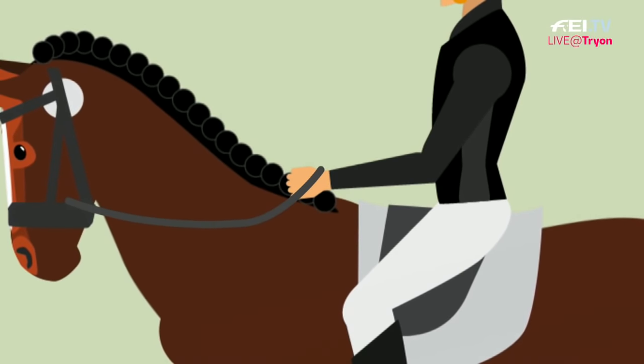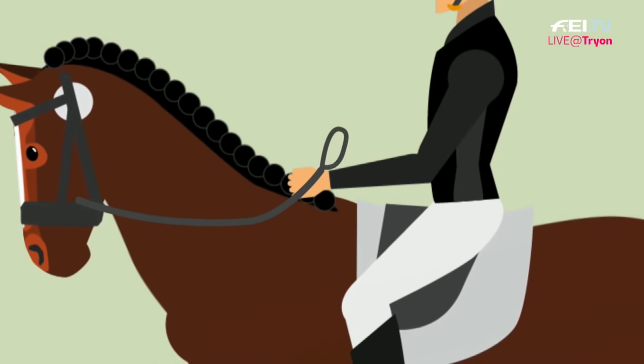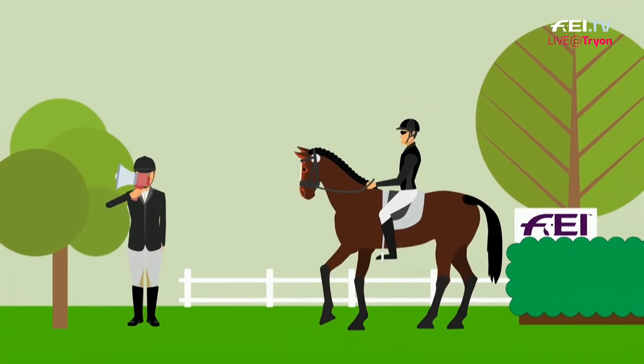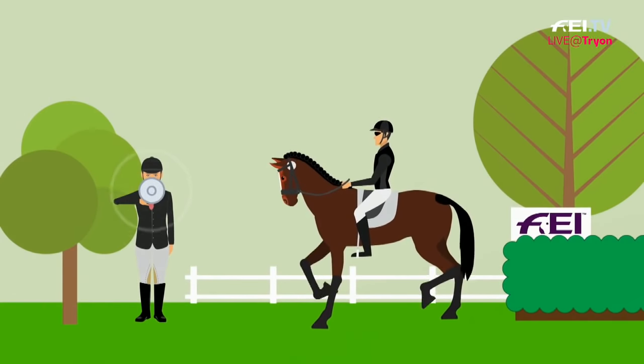Riders may use permitted devices to assist them, such as connecting rein bars and looped reins, and the visually impaired riders are permitted to use collars to help them navigate around the arena. All the tests are judged like a classic dressage test.